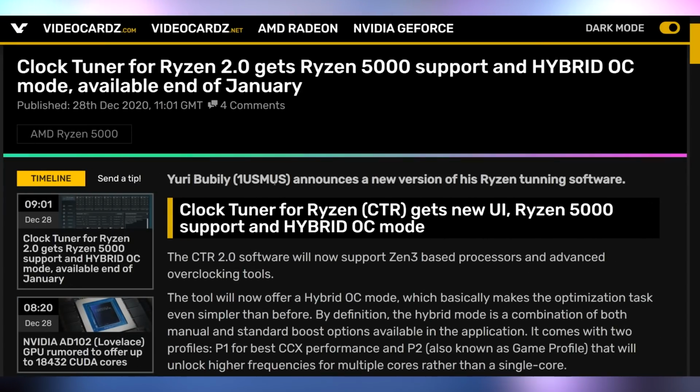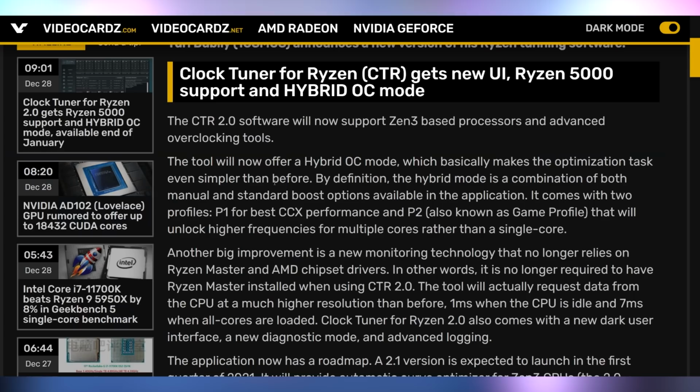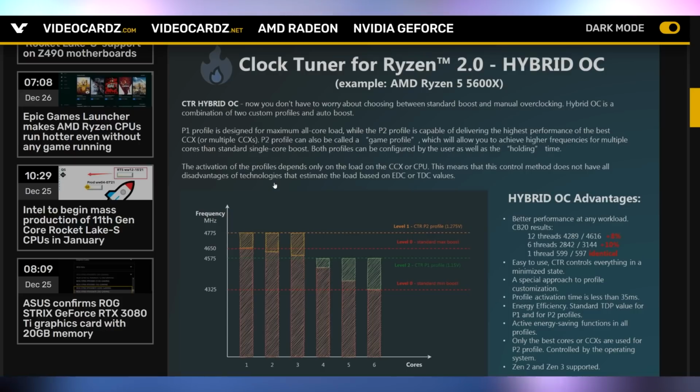Now let's talk about a can of worms that you want to get into with your Ryzen processor, because you want to get out of Epic Games, but you want to get into the Clock Tuner for Ryzen 2.0, which just got announced with Ryzen 5000 support as well as Hybrid OC mode, and it's going to be available at the end of January. This is brought to you by Osmo, who brought out the original Clock Tuner for Ryzen, and it's getting a brand new AI as well. You can check out all of the details here.